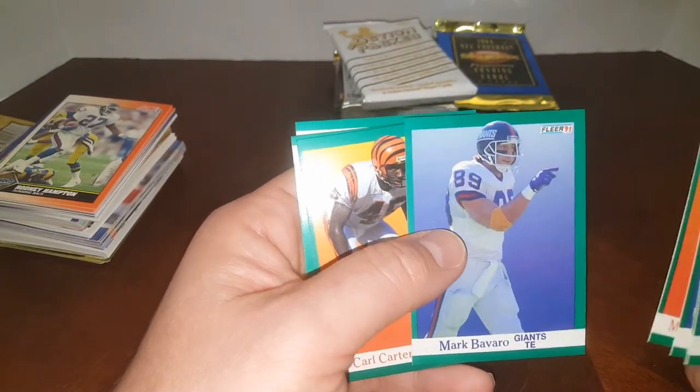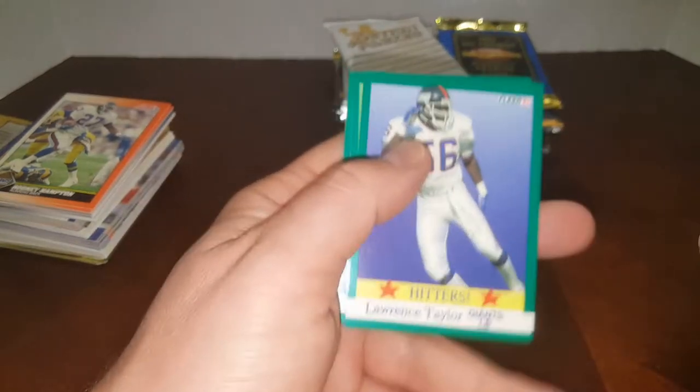Tasker, Mark Bavaro, met him before at a card show back in New York. Hey, there's LT.